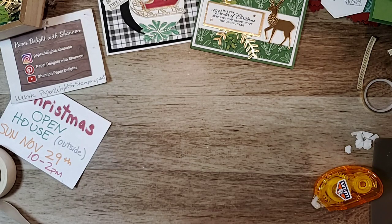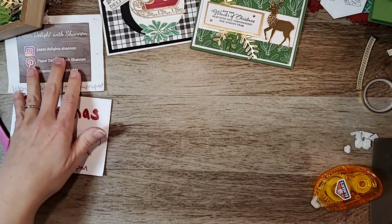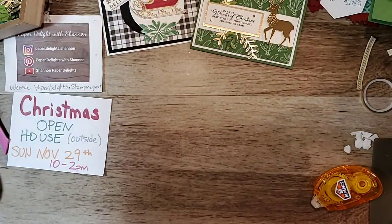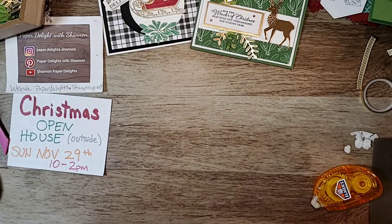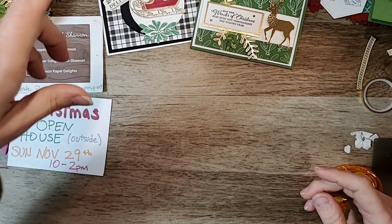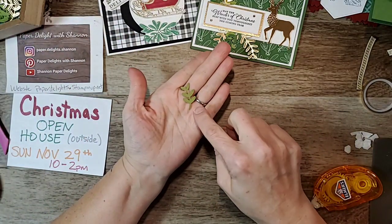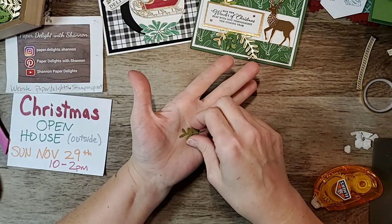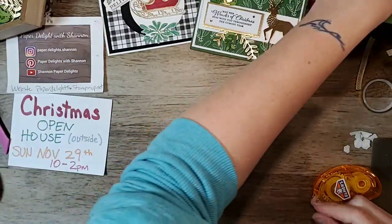Next card. Oh, I guess I could flip it over. I just feel like often they have a certain look to them, the opposite direction. But yeah, I probably could. You're right. You're so smart, Pam.